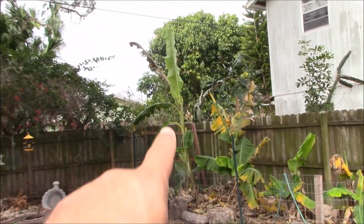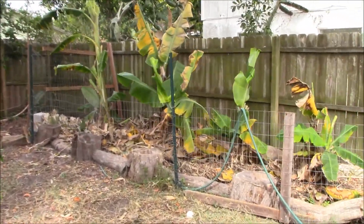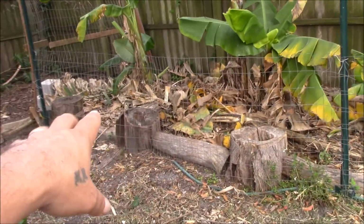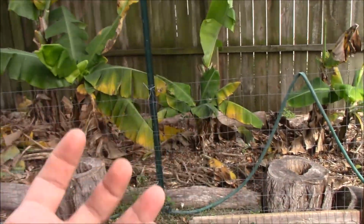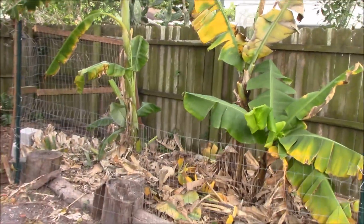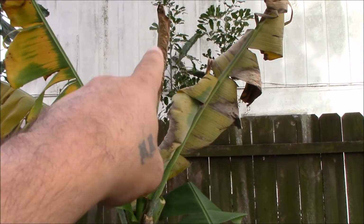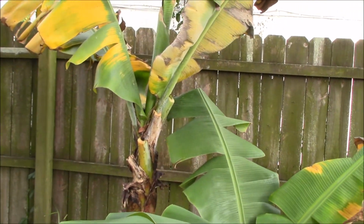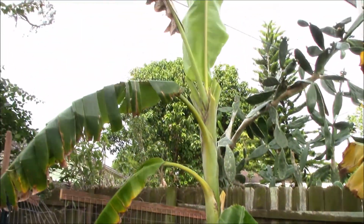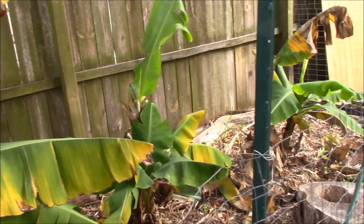Alright, so there you go. I should have got that one right there, but I missed it. And actually, I just said it hasn't been raining much, but guys, when I was cutting off all this dead stuff, there was a ton of water inside them. Wow, that one's literally dying from the new leaf right there. So, I don't know, we'll see. Hopefully a trim will help them start getting warmer out. Maybe we'll start getting some growth on these banana plants.